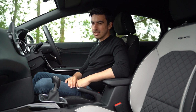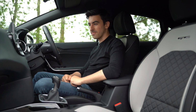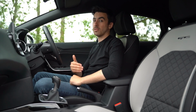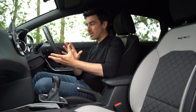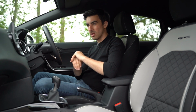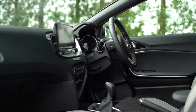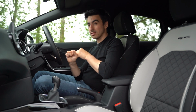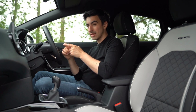Sure, it's not as nice as some of its more premium rivals. A Golf and a 1 Series is a bit nicer up front, but they're also quite a bit more expensive. And this is head and shoulders above something like a Vauxhall Astra, and I'd argue it's actually a bit nicer than a Focus up front as well, particularly in terms of technology. We're looking at £20,000 to start things off, and it goes all the way up to under 30 for the absolute range topper. And to sweeten the deal, every car comes with a 7-year warranty.